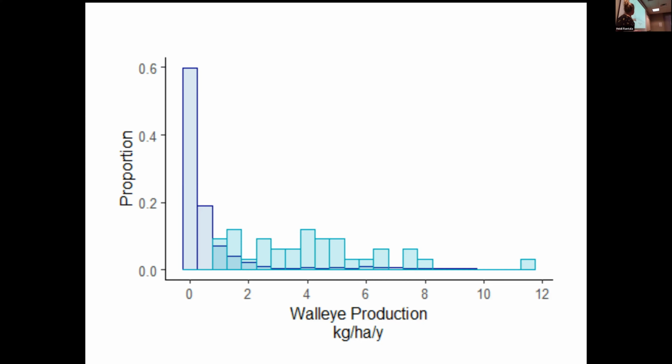In more recent years, walleye production in Mille Lacs has been lower, more comparable to average performing walleye lakes. That's not to say we're not concerned about the decline in walleye production in Lake Mille Lacs, but it just gives us a little bit different perspective.